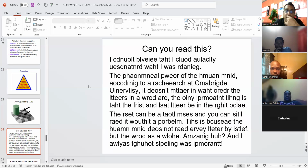You just start, or I stop you halfway. I couldn't believe that I could actually understand what I was reading. The phenomenal power of the human mind, according to research at Cambridge University, it doesn't matter in what order the letters in a word are. The only important thing is that the first and last letter be in the right place. The rest can be a total mess and you can still read it without a problem. This is because the human mind doesn't read every letter by itself, but the word as a whole. Amazing how, and I always thought spelling was important.